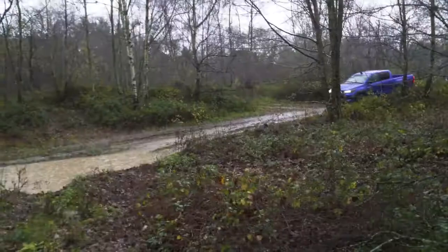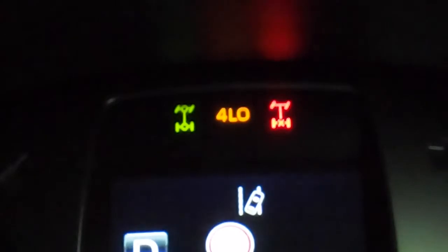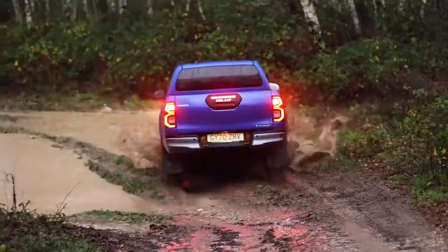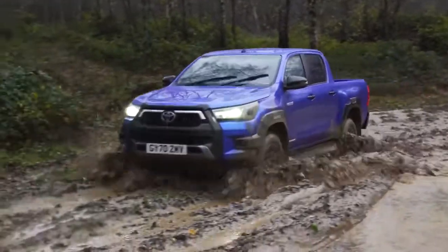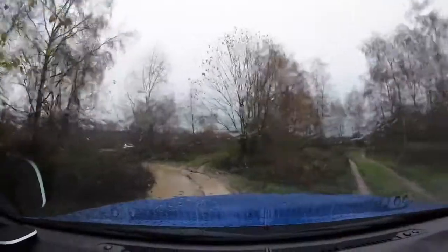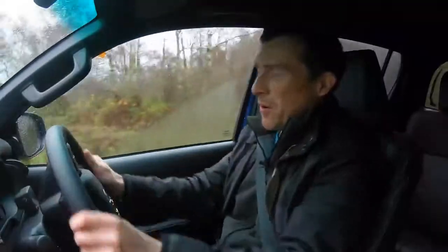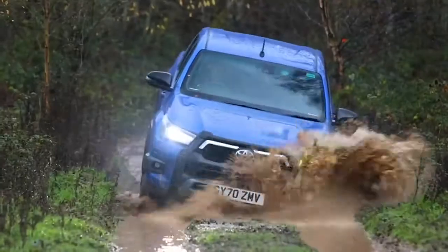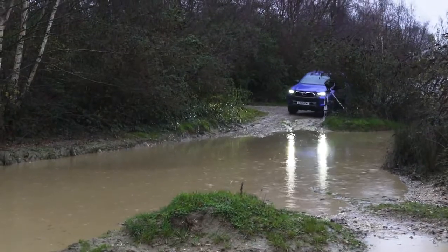Next obstacle. This section looks a little bit slippy. I think I'll engage my locking rear diff. Let's go for it. Whoa! Oh, this thing is tough. It's so tough. Invincible by name, invincible by nature. Now all I need to do is clean off all that mud.